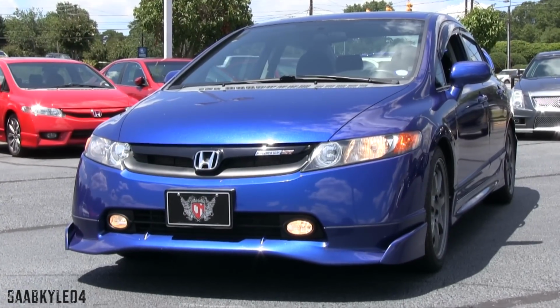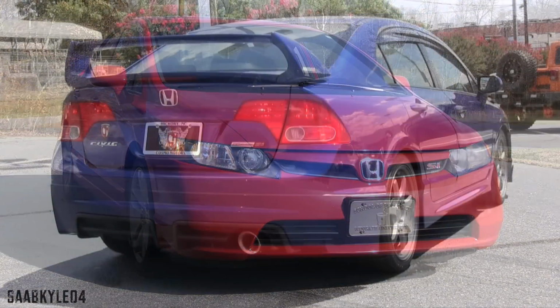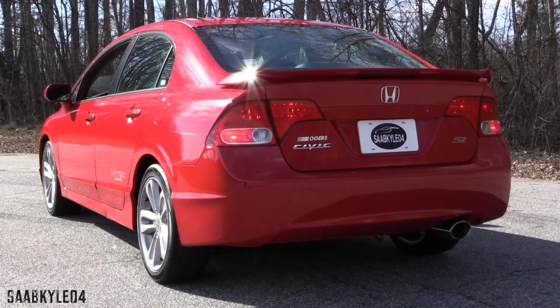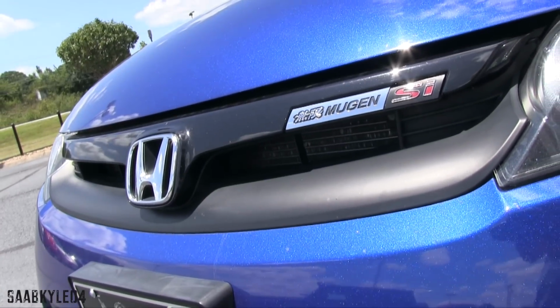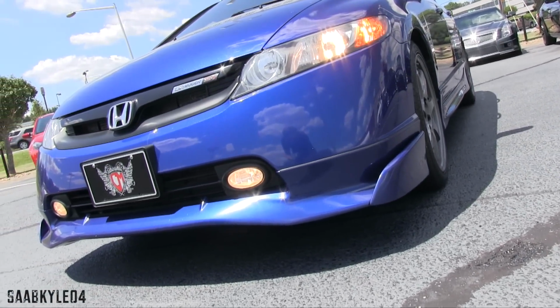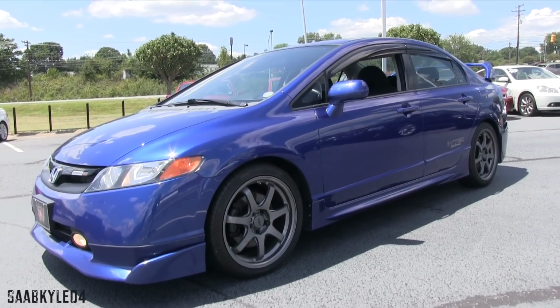Comparing sedans, the Gen 8's wheelbase was lengthened by 3.2 inches, accompanied by a stretch in overall length by 1.3 inches. It's wider by 1.3 inches and lower in height by 0.2 inches. Another key difference is that the Gen 8 sedan and coupe no longer shared identical wheelbases like its predecessor. The coupe's wheelbase is actually 2 inches shorter, as is its overall length.